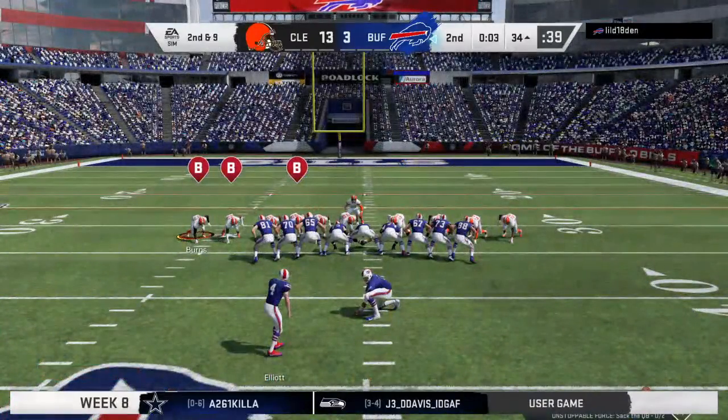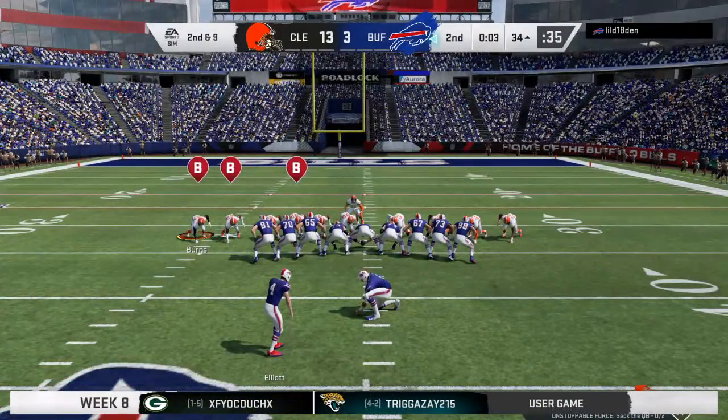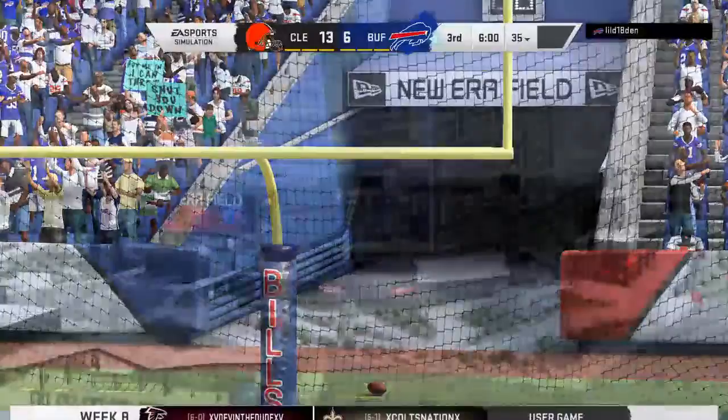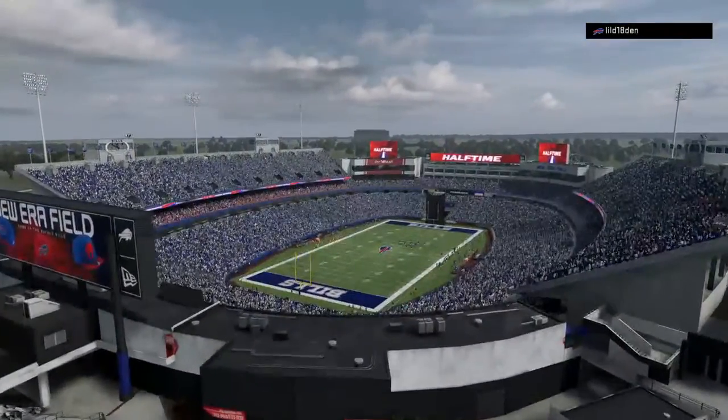So 3 seconds here remain in the half. On is the field goal unit to see about getting 3 points. On the right hash, officially this will be a 51-yard attempt. The kick by Elliott is good. So we have reached halftime with a touchdown. That's the difference on the scoreboard.